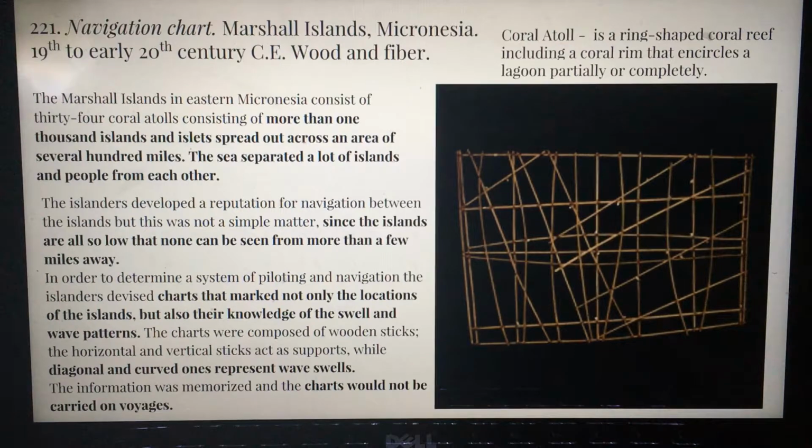Again, I mentioned they were really low, so you couldn't see them from more than a couple miles away. So they had to make these charts to get from one place to another. Each chart had to be specific for one particular point from which you were leaving. They couldn't be passed around.